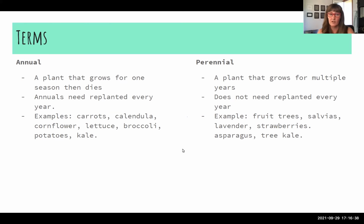Some examples are carrots, calendula, cornflower, lettuce, broccoli, potatoes. And then perennial plants are plants that grow for multiple years. They do not need replanted every year. Some examples of these would be fruit trees, salvias, lavender, strawberries. Yes, strawberries is a perennial plant. You're supposed to keep them for about 4 years. Asparagus, tree kale, those are all examples of perennials you don't need to replant every year.